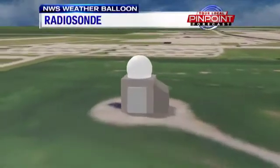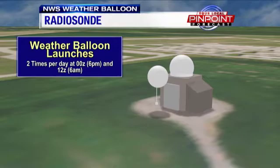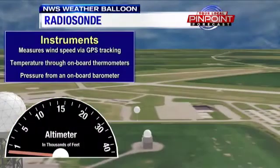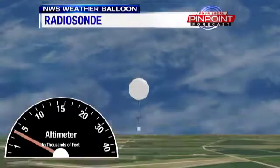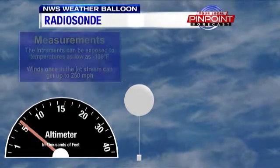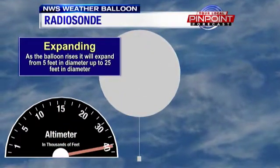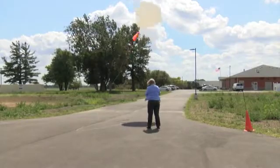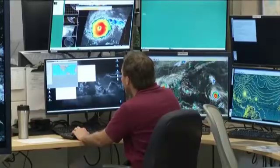Now, weather balloons also come in very handy when it comes to predicting severe weather outbreaks. We launch 2 of these each day from the National Weather Service office here in the Quad Cities. This happens at a lot of, but not all, National Weather Service offices in the country. They give us great temperature, wind, and pressure measurements from the ground to way up. We're talking miles up above the ground. If there's a day that we think the potential is there for a significant severe weather outbreak, well, then the National Weather Service might even launch a 3rd one that afternoon to give us a little bit of extra info.